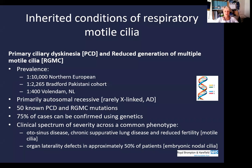We know, like CF, it's mostly inherited on a recessive pathway, but we now have recognized X-linked and dominant forms of respiratory ciliopathies. And this year we've just hit the 50 mark for our known pathogenic mutations in this group of conditions. That's for respiratory motile ciliopathies. It doesn't include the wider number of syndromic ciliopathies that may have an overlapping respiratory phenotype. There are many more mutations that account for those.